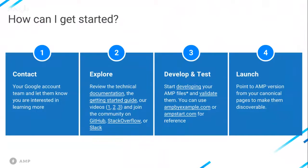So now into the final piece about how you can get started when it comes to AMP. And these are the four areas. Firstly, if you're excited about AMP, if you think it's an opportunity that your agency wants to explore further, please contact your Google account team and let them know about your interest, and that you want to learn more. Secondly, start exploring the range and breadth of information that's out there on this open source initiative around AMP.